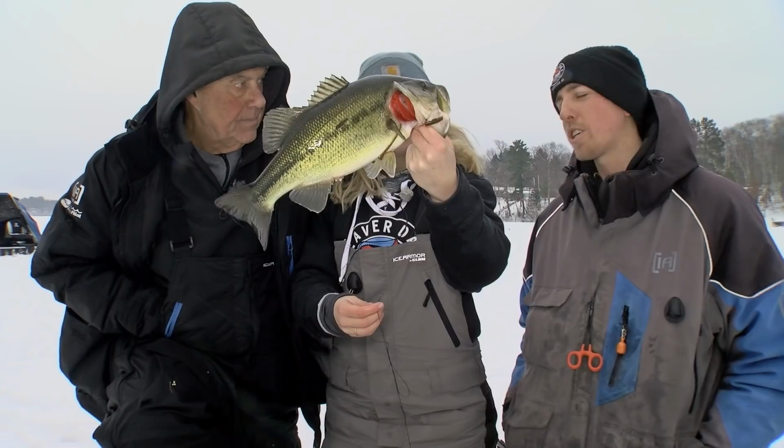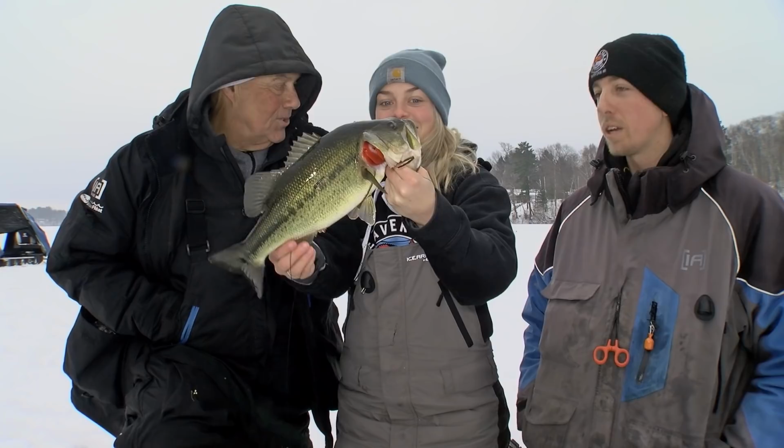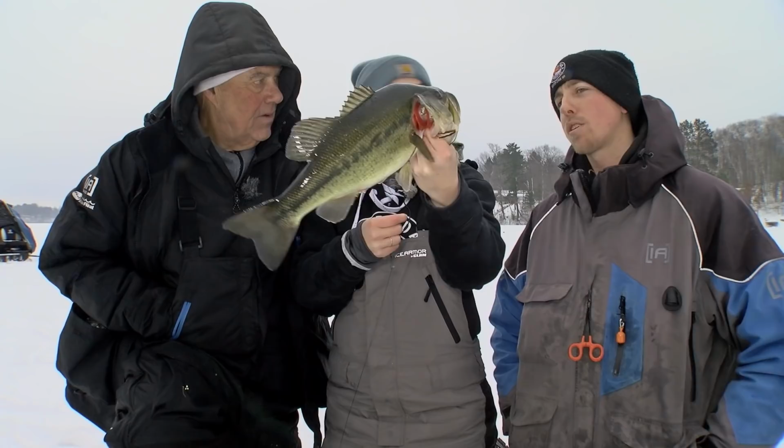You know, I've fished this lake in the summer with you. Remember we were out here one November day? I think we had at least a dozen bass over 4 pounds. Oh, we did. Yeah. There are a lot of good ones. How far deep do you rig the tip up? The minnows are about 2 to 3 feet off the weeds.